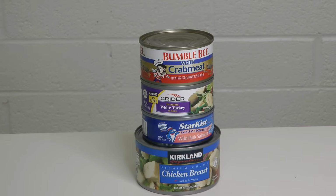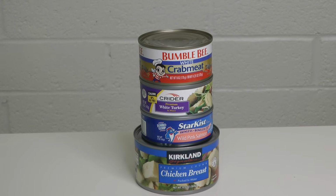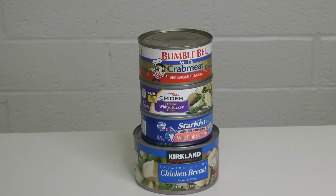Stock up on canned meat, everything from chicken to beef, pork, ham, and all the different kinds of fish that we might enjoy. You can find tuna, salmon, crab meat, oysters, sardines. Sometimes you can even find canned turkey. So look for meats that you like in sizes that fit your family, and then know that the dates on canned meat are a good guideline, but specifically for canned meats, they can go many years past the date.